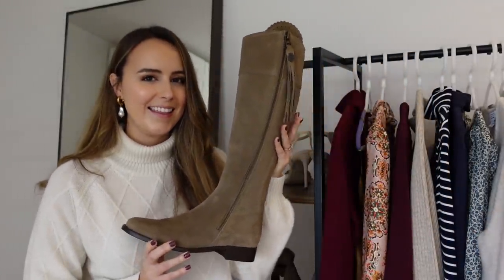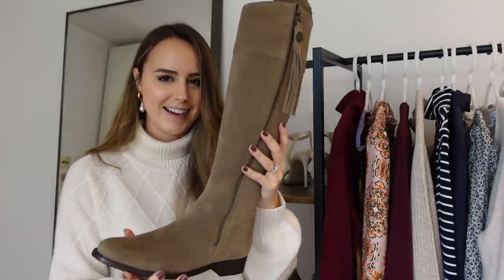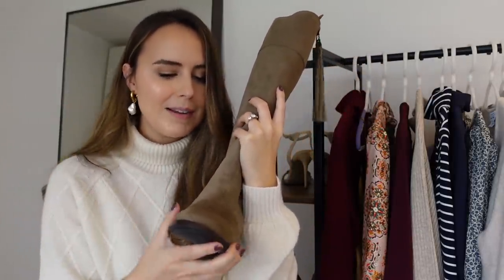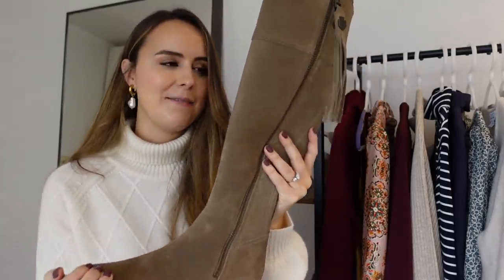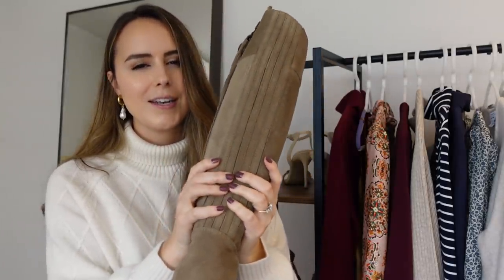Then last but not least, these beauties. They're just the perfect, perfect, perfect color. I love this color. It's not too brown, it's not too cream. It's going to be okay if you get them a little bit dirty. Obviously I'm going to be really protecting them, but it's quite practical at the same time. The boots from Fairfax and Favour are just made, the quality, how they're made is really, really beautiful.